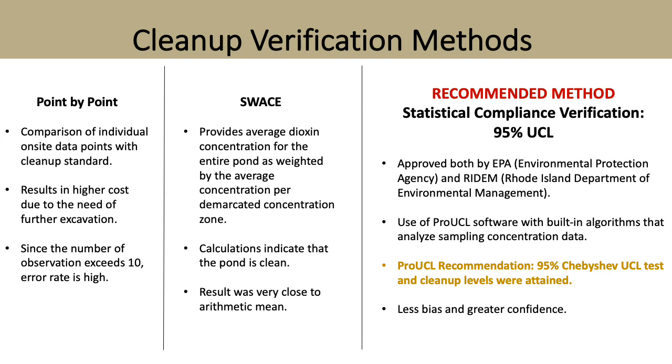Our recommended approach is a statistical compliance verification method, the 95% UCL. It is the recommended and preferred method of the EPA, also approved by the Rhode Island Department of Environmental Management. We used ProUCL software, which characterizes the given data and suggests an appropriate statistical method to determine the 95% UCL. With our data, we got a recommendation of the 95% Chebyshev UCL test, and as a result, attainment of cleanup levels. This method is based on random sampling, therefore it's the least biased, and it also gives the greatest confidence that the ultimate remediation goal, which is protection of human health, is being met. Sam will now discuss the remedial options.